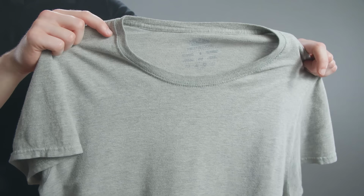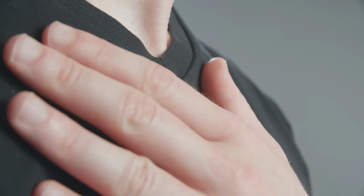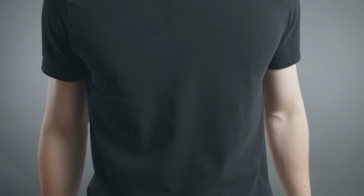Now, besides cotton, you're also going to see other fabrics like bamboo, micromodal, and wool. These can be very breathable, they can be lightweight, and they can be a lot cooler of a shirt during the summer. The point? Pay attention to your t-shirt fabric. It can have a huge effect on the overall look and the fit of the t-shirt.